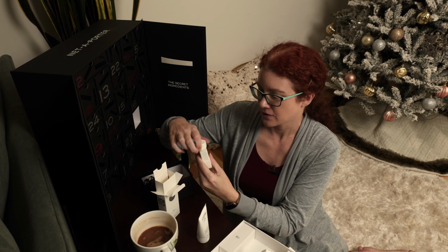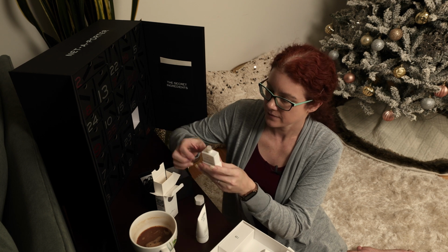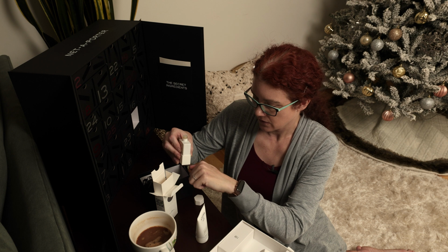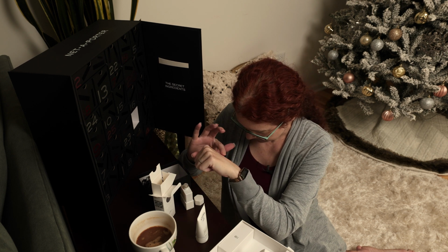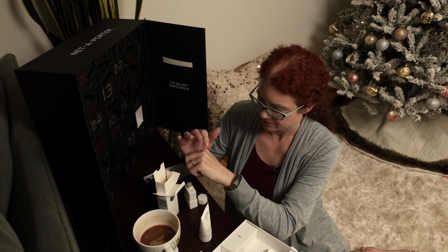Moonlight. I feel like if it has moonlight in the name, it must be glittery. No, I don't see any. Oh, no, wait, yeah, there is. There's like the finest gold shimmer on this. I don't even know if you're going to be able to tell.